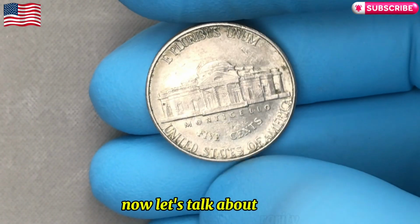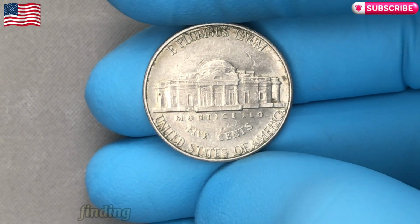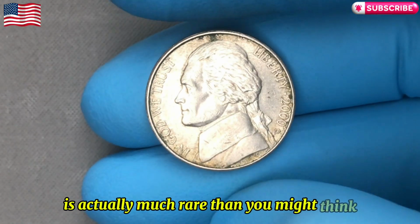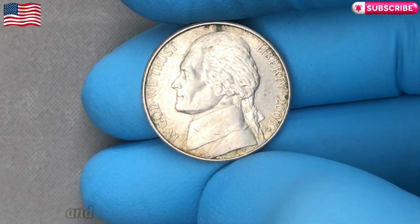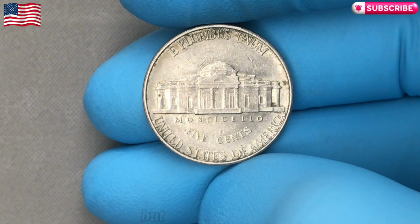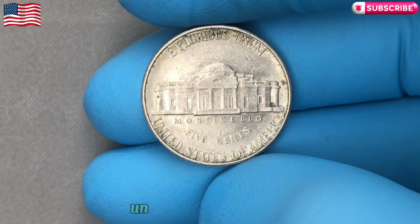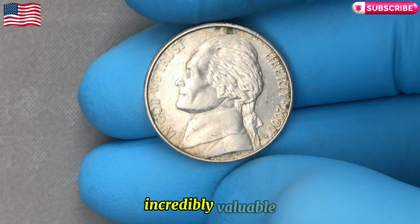Now, let's talk about rarity. While millions of 2000 nickels were minted, finding one in uncirculated condition is actually much rarer than you might think. Most of these coins were used in everyday transactions and show the usual signs of wear and tear, scratches, tarnish, and discoloration. But here's the kicker: if you happen to have a 2000 nickel in pristine, uncirculated condition, you could be holding onto something incredibly valuable.